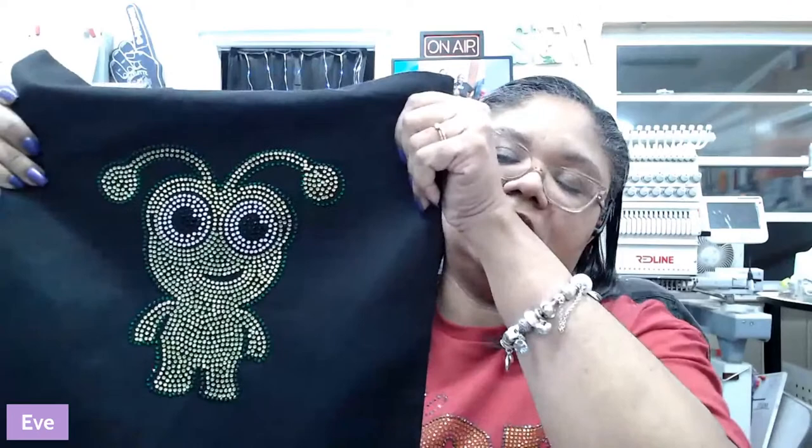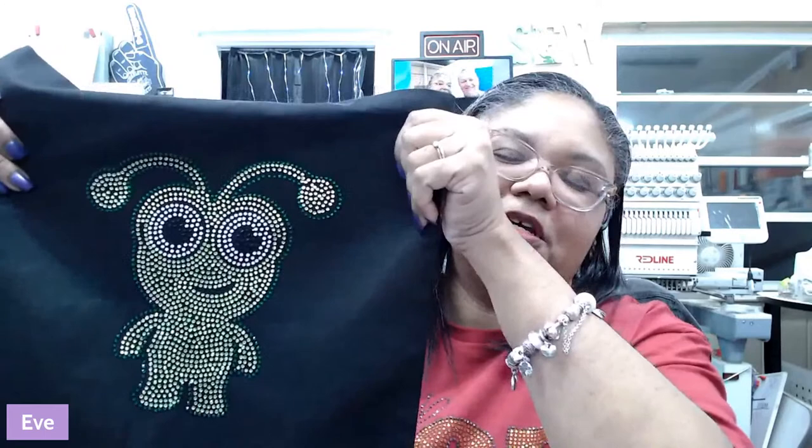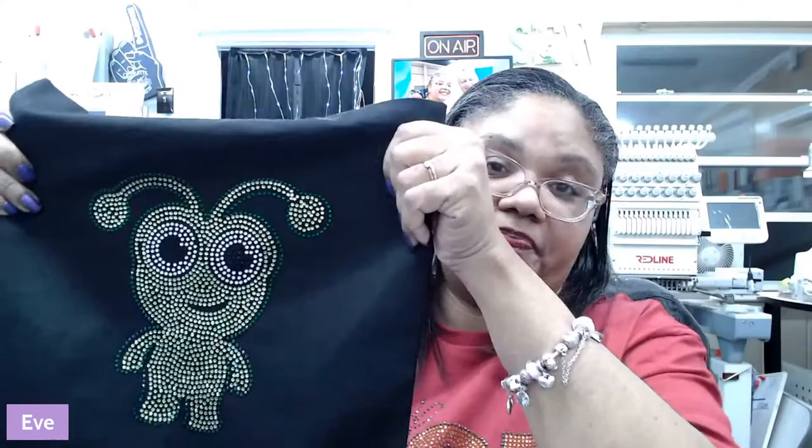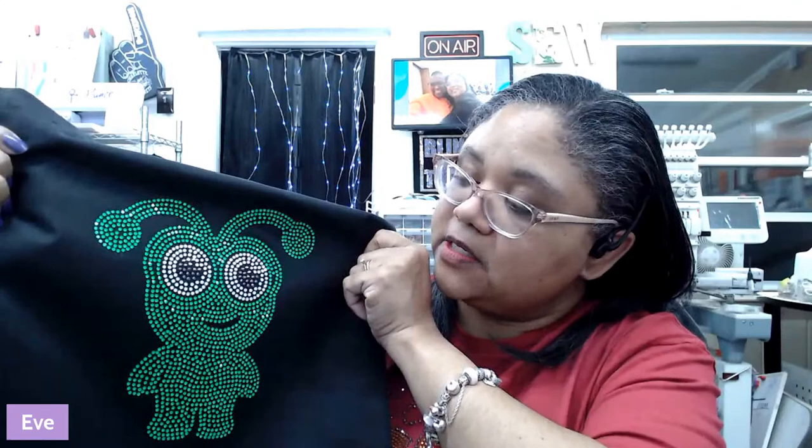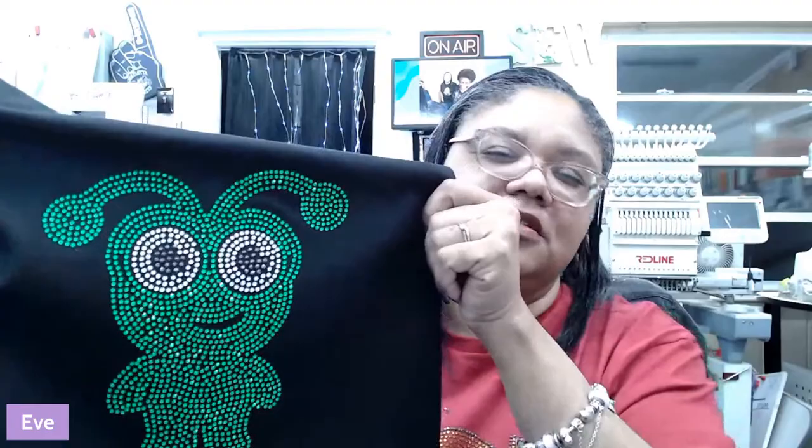But here he is right here. This one is peridot on the inside, and his little outline is emerald. His little eyeballs are neon white, and the pupils are jet black on a black tote bag. And then with this one is neon green outline. And then his little eyeballs are actually white opal, and then his little irises or pupils are jet hematite, because I thought the jet hematite would stand out a little bit better against that black background as opposed to this bag, where the little pupils are still there. They still bling and you can still see them, but the jet black makes them a little bit harder to see. All right, so that's out there.